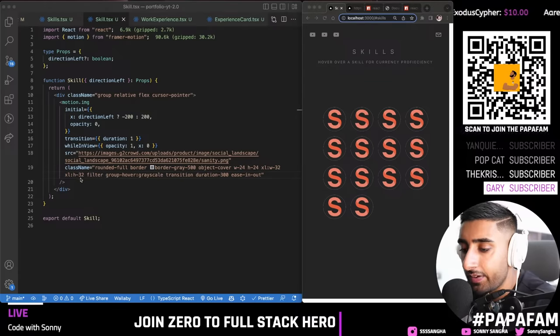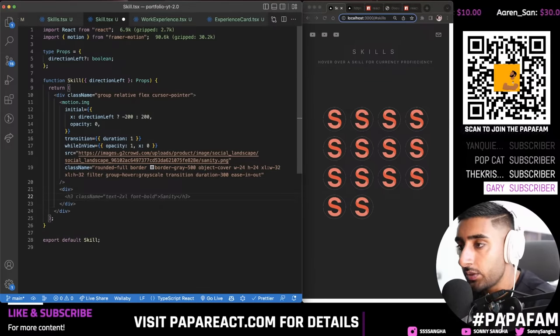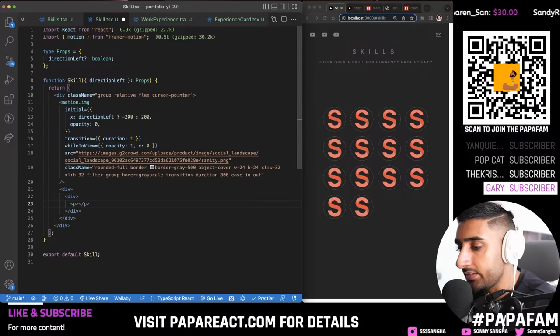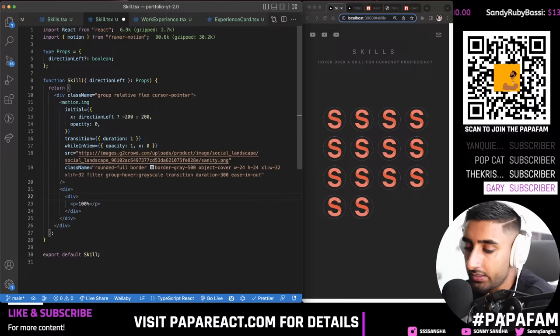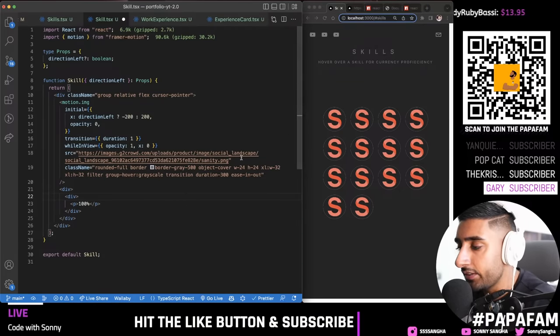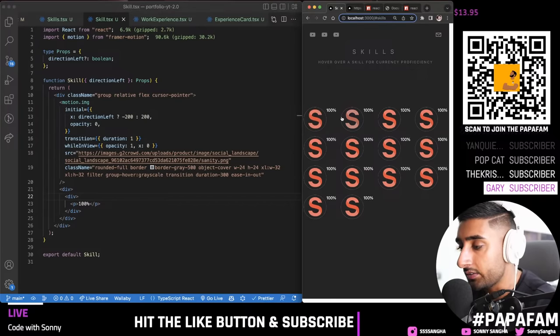Now, how do I get that effect that I've got in my one? I've got a div inside my one. And what I'm doing here is saying I've got another div with a P tag inside of that. In the P tag, I'm going to have a certain level of progress, like 100%, for example. I'm going to be 100% in Sanity right now, but eventually they will be pulled in from the backend. So you're going to see step by step how we layer this up.